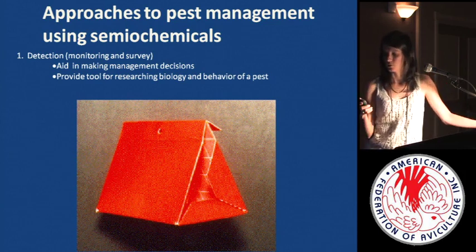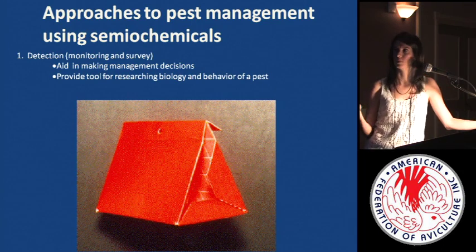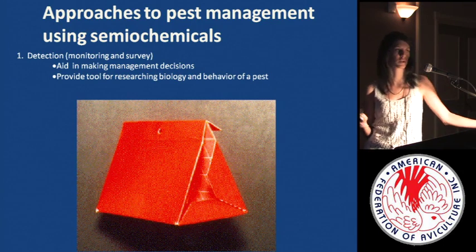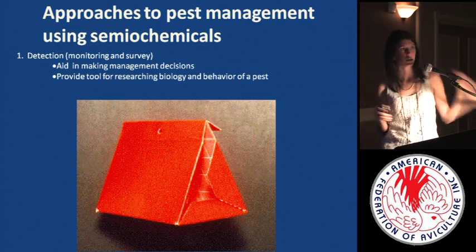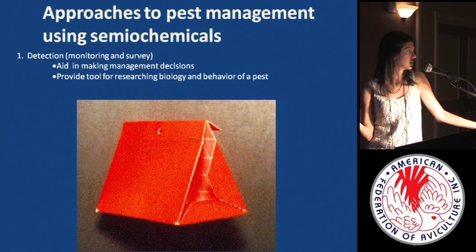So what you can do, and we can use pheromones, and I'm sure all of you have seed moths. So this is sort of like a little seed moth trap. You can actually put little pheromone baits in there that are going to signal them, and they're going to go in there and they'll get stuck on the sticky paper.